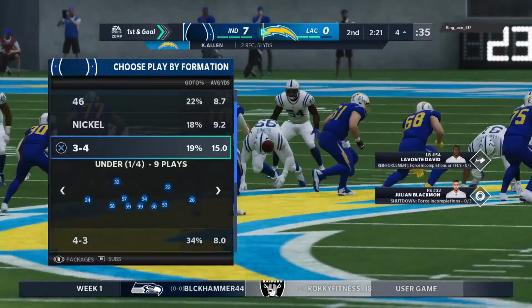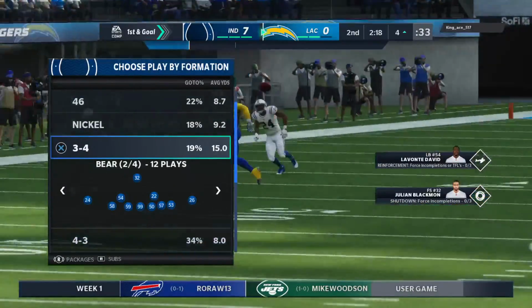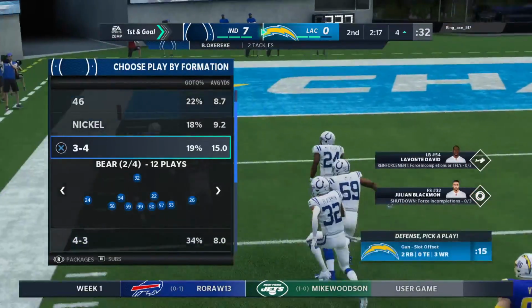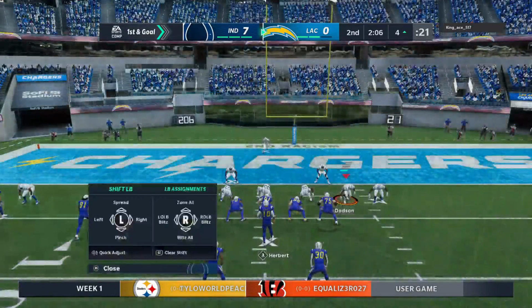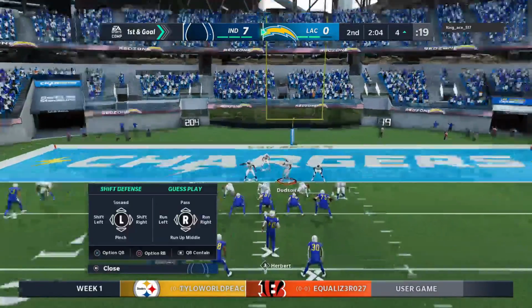That's how you draw up the run-pass option right there. You get a chunk play out of it. And you know quarterbacks love to throw the RPOs because oftentimes they're in-breaking routes, but receivers love it even more. Ball gets to them quickly, allows them to put some moves on in the secondary.